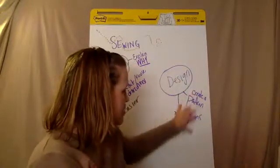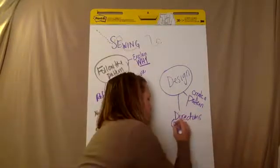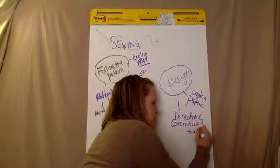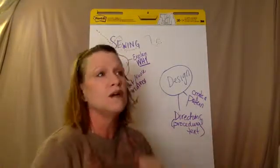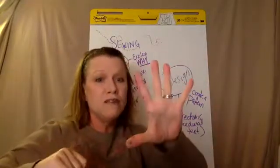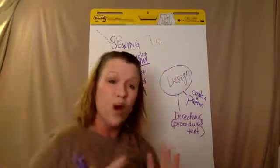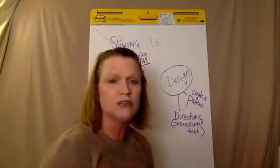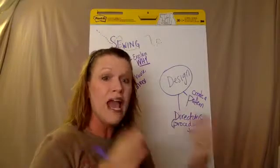So design has these steps. And this is procedural text. I know I keep coming back to saying procedural text. It's a type of informational text form. There's three main forms: persuasive, informational, and narrative, which is story. And underneath informational, one kind is procedural. And so understanding how procedural text really works involves both reading and writing it.